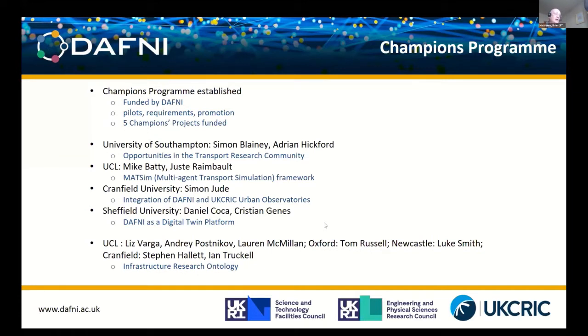Sheffield, the digital twin. We've also had a slightly larger effort, which Tom has been involved with, looking at an ontological framework. What are the requirements for ontologies that we may well bring into the platform in the future? This has been really good, and really nice to see the results beginning to come out now.